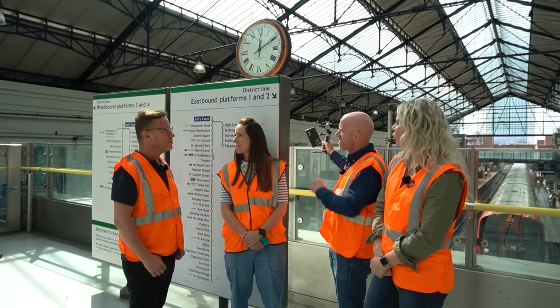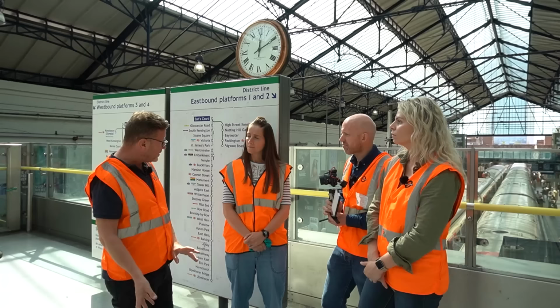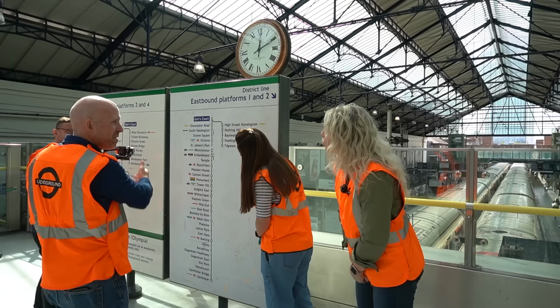And of course, from up here, this is one of two entrances. There's another one on the other side of the road. And well below ground, we've got the Piccadilly line, haven't we? We have. And there are so many different places that you can go to from here. So look at all this lot. I know, so many branches. Kensington, Olympia, Richmond, the only tube line that crosses the river several times.